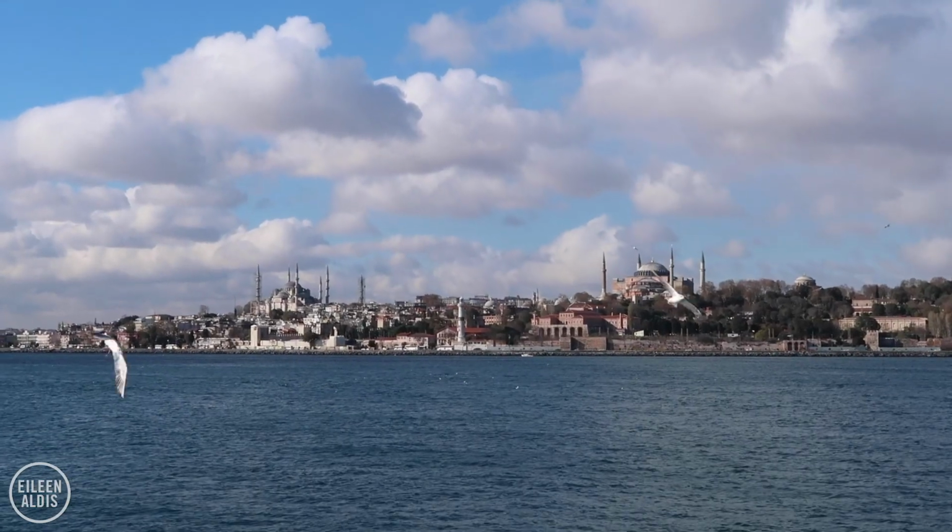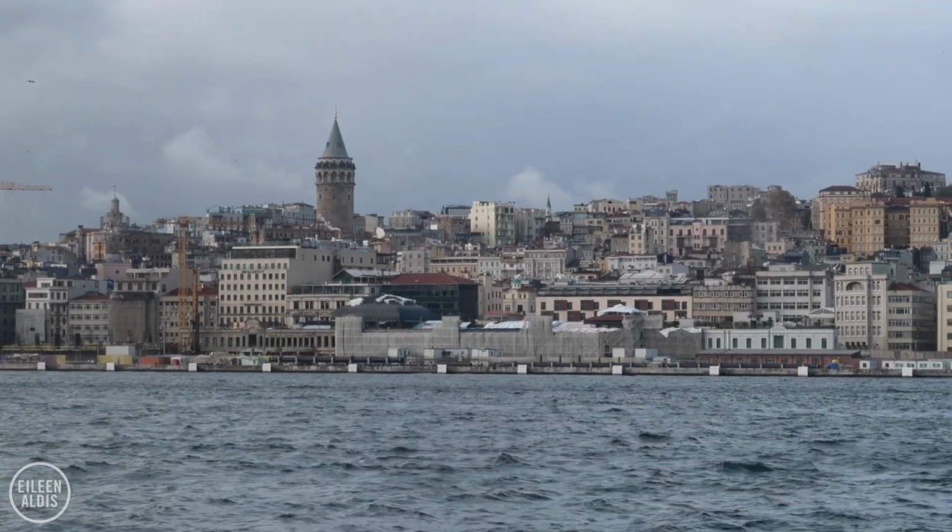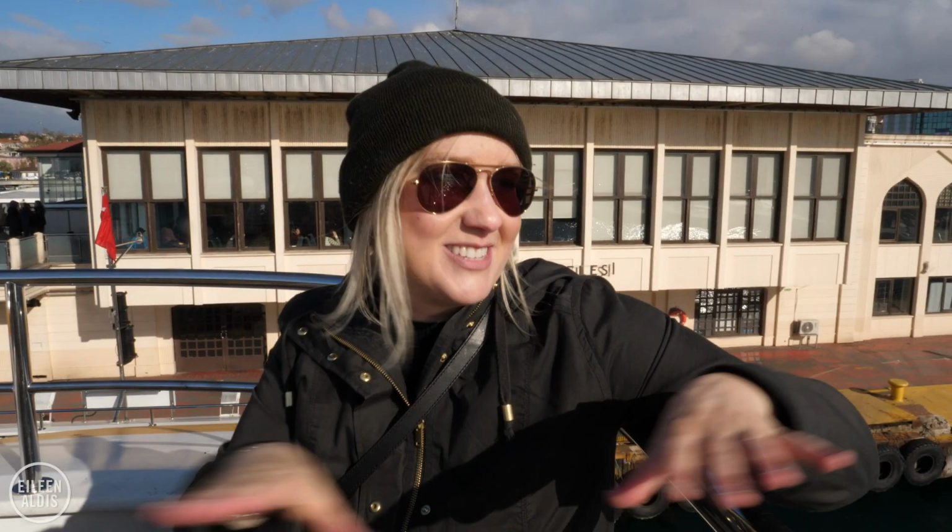God, this is the perfect day to be out here. Yeah. And I feel so happy because now when I look back at the Europe side, I recognize the Blue Mosque and the Hagia Sophia, and I can see the Galata Tower, and I didn't know where those things were before, so I feel like I'm starting to get a better lay of the land in Istanbul, which is saying something because the city is huge.